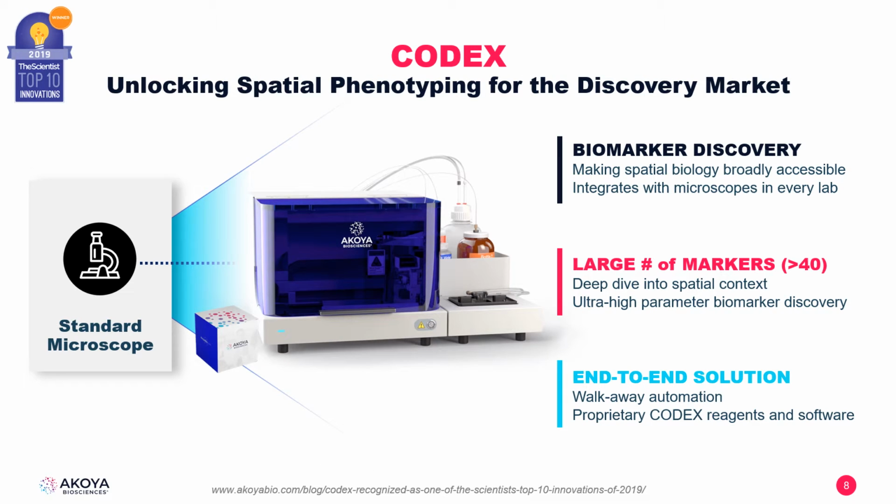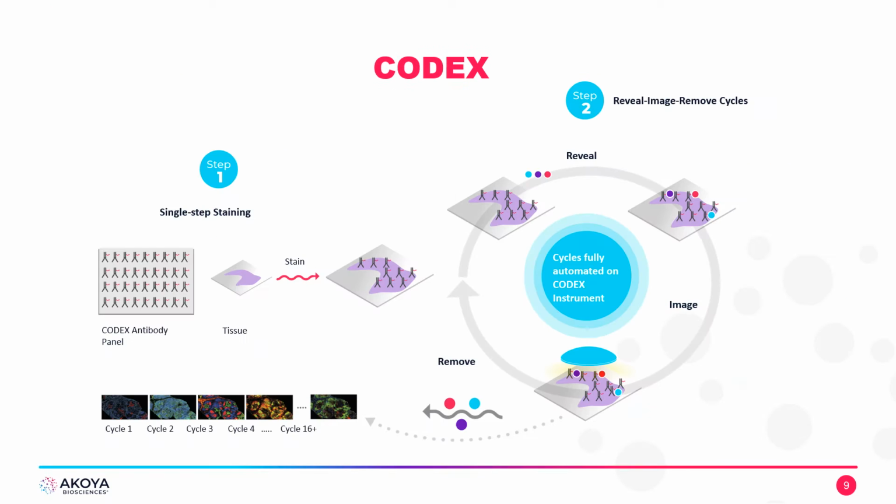As I previously said, Codex is our biomarker discovery platform, making spatial biology broadly accessible to any lab as it integrates a standard microscope. It has been voted one of the top 10 innovations in 2019 for its ultra-high plexing capability into spatial context. It is an end-to-end walk-away solution with proprietary reagents and software.